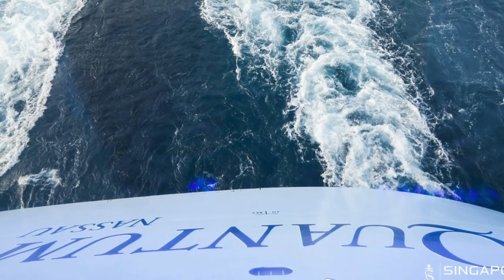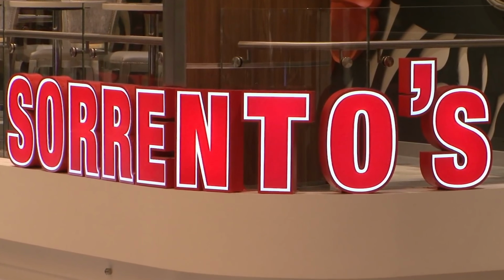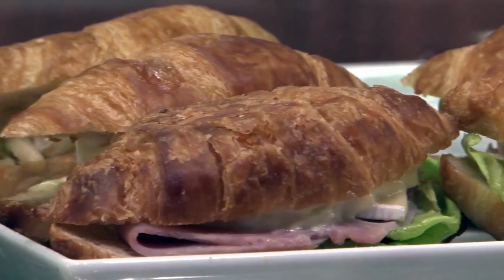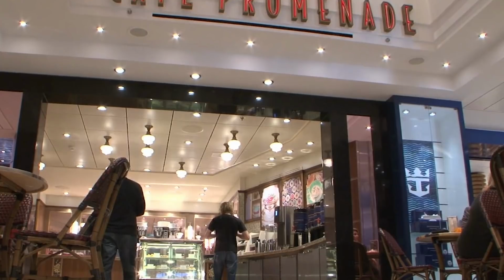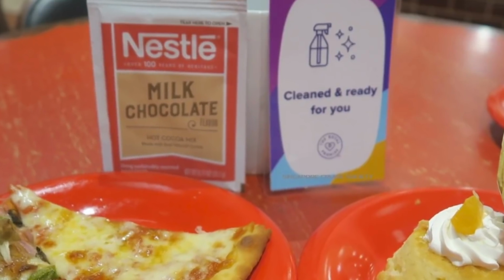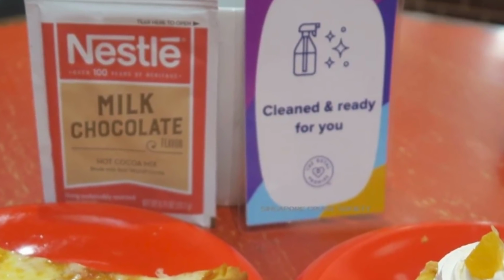If you're looking to get a late night bite to eat before you go to sleep, the usual spots are open, but you should expect a few changes. Like if you want to go to Cafe Promenade and pick up a snack, you will need your SeaPass card, Trace Together token or app, and the Tracelet. And each table has been cleaned and has a card to indicate that it has been sanitized, and basically it's safe to go there.